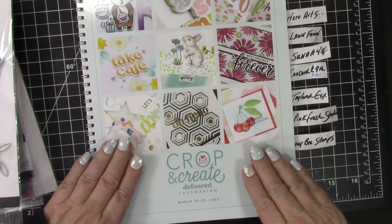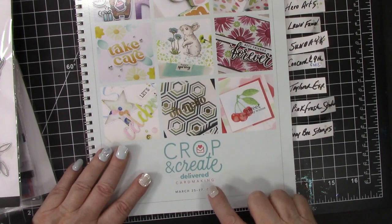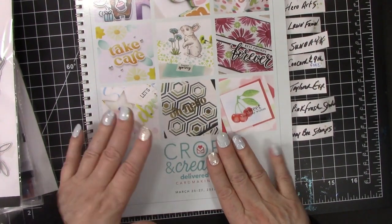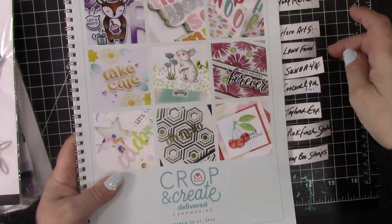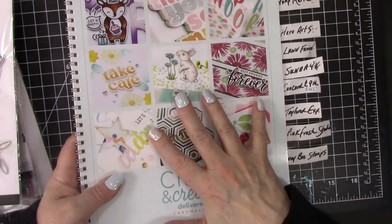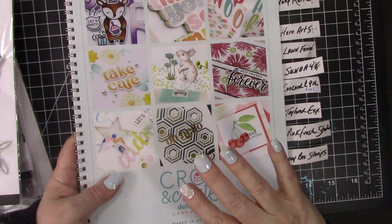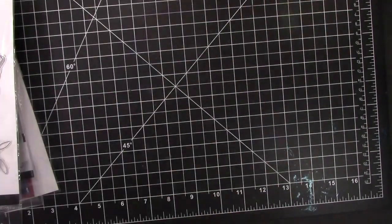This is the book that we got as part of our huge box of supplies for the Crop and Create delivered card making Spring 2022 3-day weekend of classes. I highly recommend it. It was worth every penny. We had Saturday and Sunday full-length classes with 8 nationally known companies and instructors. We also had all-day Friday. We had thousands of dollars in prizes that you could win. We had surprise guests on Friday and Saturday night. It was amazing and well worth every penny.